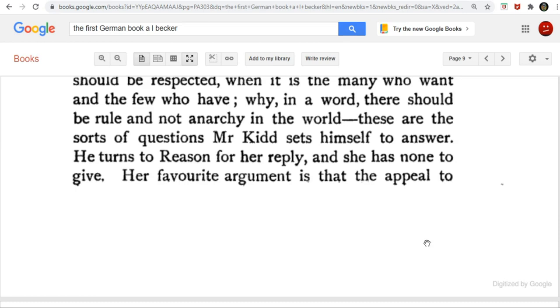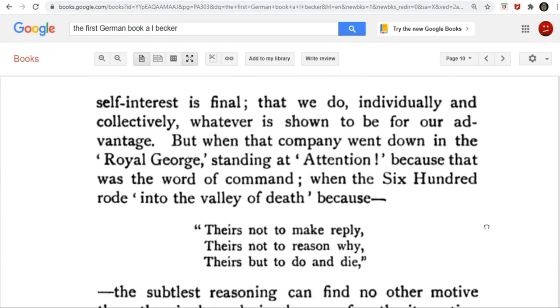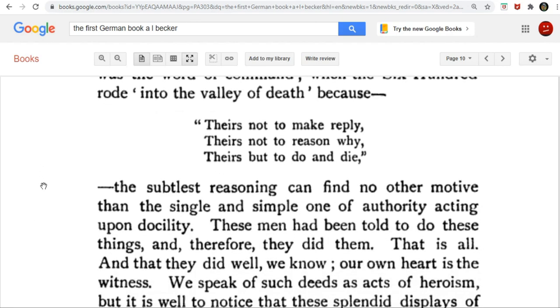Her favorite argument is the appeal to self-interest, that self-interest is final, that we do individually and collectively whatever is shown to be for our advantage. But when the company went down into the Royal Gorge standing at attention, because that was the word of command, when the 600 rode into the valley of death, because theirs not to make reply, theirs not to reason why, theirs but to do and die. Just do what you're told.